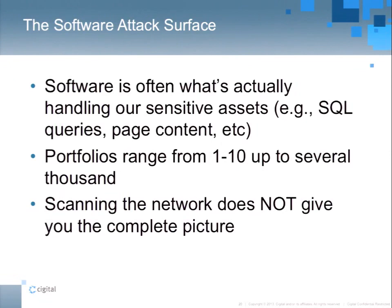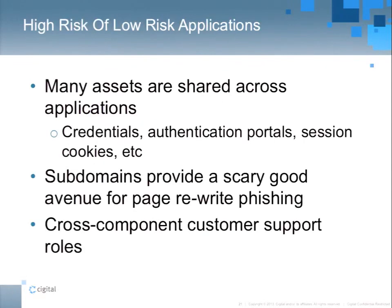So the application layer needs to be considered in getting this holistic security picture that we're trying to build from a red team assessment. So we've touched on this already, the high risk of low risk applications. So obviously you have shared assets. You've got a lot of times subdomains also. And this will be the lead into the story I'm going to tell you guys. They provide a very, very good avenue because people are seeing the domain that they're ultimately, hopefully going to land on. They're going to see that in the URL.